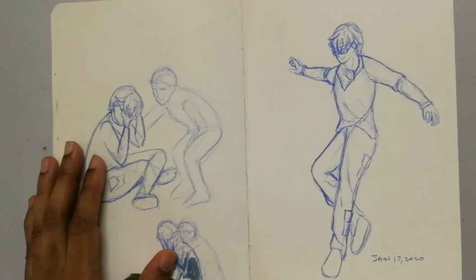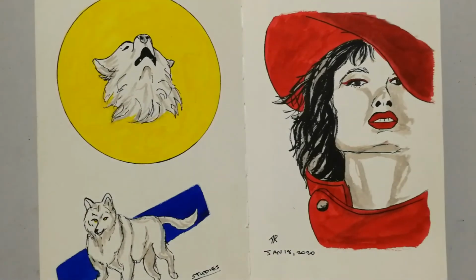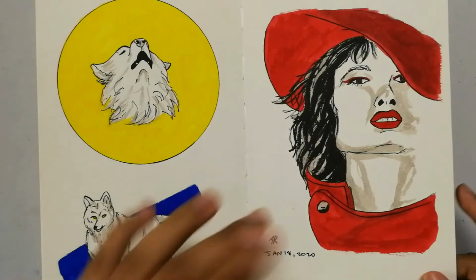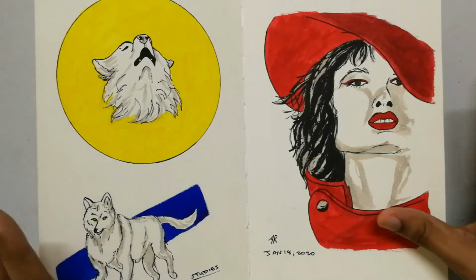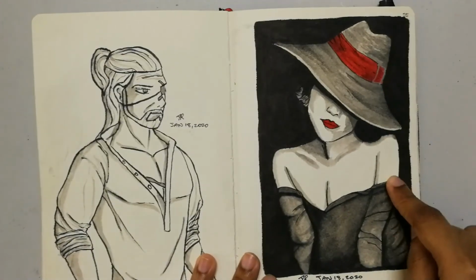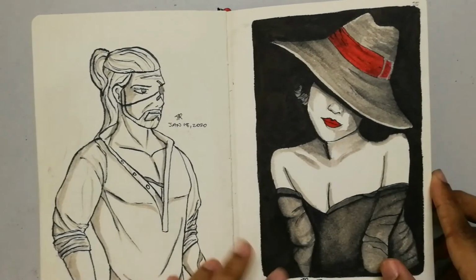So there's that. Anyway, I have blue, gray, red, and yellow ink, so I wanted to use them, and I love black and white pictures with pops of red or pops of yellow. It's just a thing I love. So of course I had to do another one. I saw this one on Pinterest too. It was a study. I love how it came out, so it's really nice.